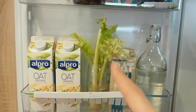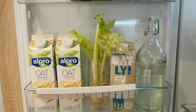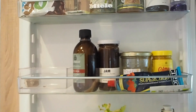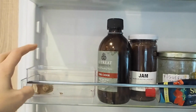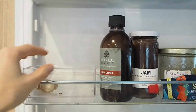And then we have some old celery that I've put in a glass of water to try and crisp up, but I think it's on its way out. I keep some filtered water in the fridge to have cold on hand. And then on this shelf we have not too much. This is a little container that I put half lemons or bits of ginger or anything that we use in cooking that we haven't finished.